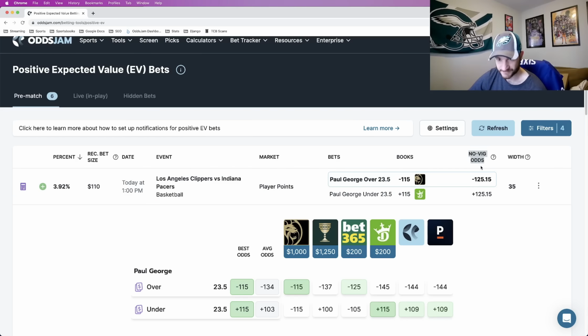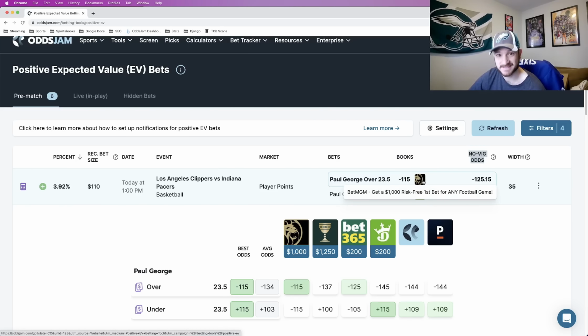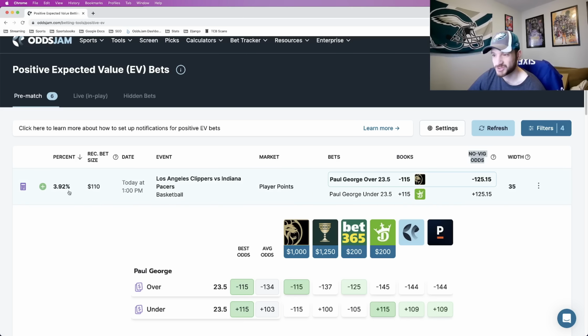So in this case, the sharpest sportsbooks in the world price this to be at about minus 125 essentially. We're getting it a full 10 cents lower at minus 115 at BetMGM. All in all, that equates to a profit margin of just below 4%, which is really good, 3.92%.